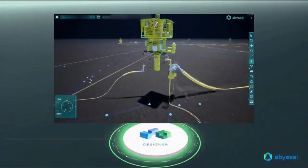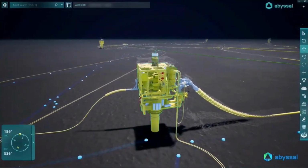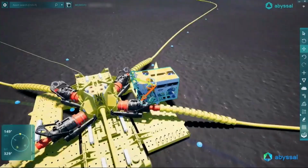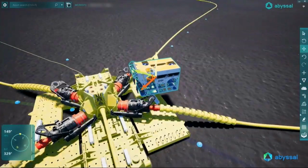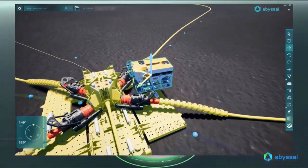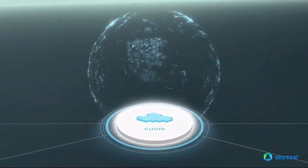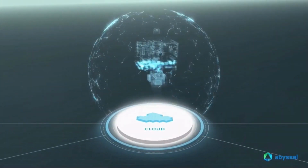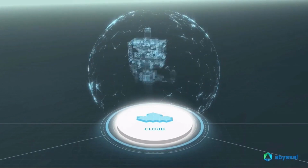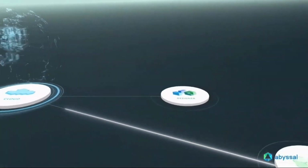The Abyssal Designer provides engineers with an enhanced 3D digital view, accurate GIS positioning, and contextualized data of the subsea environment. Teams can collaborate in the 3D field layout design, perform accurate feasibility studies, and reliable risk assessments. All data generated in the Designer is securely synchronized and correlated with the digital twin. The asset geometry data, physical and environmental properties available in the platform allow the creation of realistic simulations.